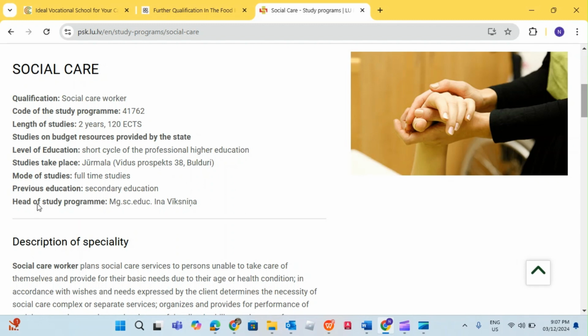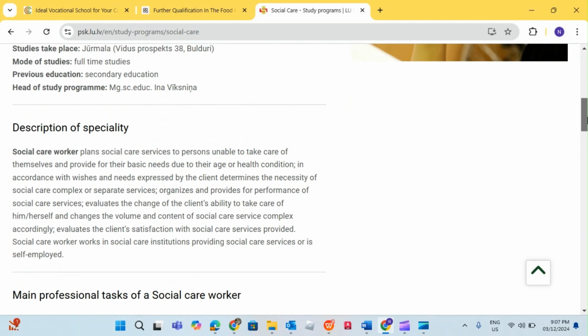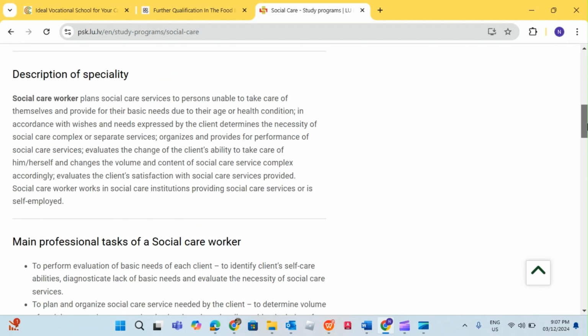Mode of studies is full-time, so it's physical, present studies. Previous education: secondary school at least you should have. Okay, that's great. So this is all you need to know, which means if you have secondary school, you can actually apply and do this program in Latvia.